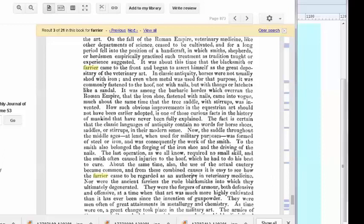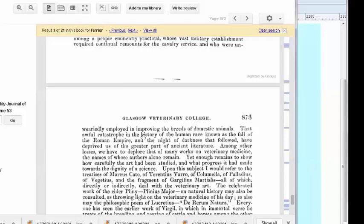Nor were the ancient farriers, and here's where I already read this part, nor were the ancient farriers the rude blacksmiths unto which they ultimately degenerated. Okay, so there you have it. Not my words. These are the words of a classically trained veterinarian, and let me tell you, their farrier science has not changed at all.